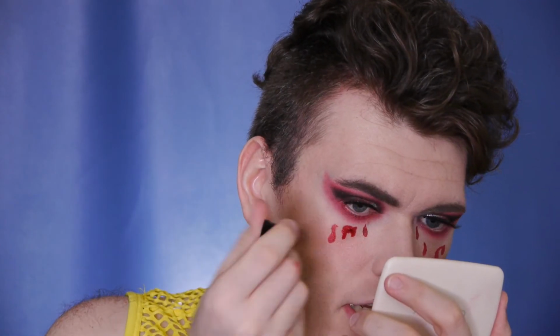It's not as sheer as I thought it would be. It actually has a kind of weird, fake blood consistency, which is interesting. Yeah, it smells like Elmer's glue. I wonder if it's just Elmer's glue. Okay, I mean, that actually has a lot of glitter in it. My lips are a little lacking right now.